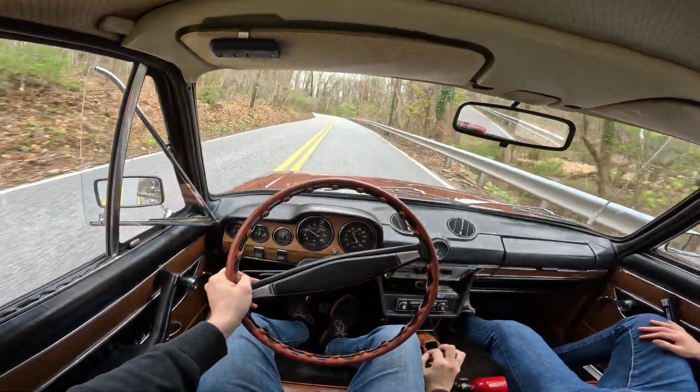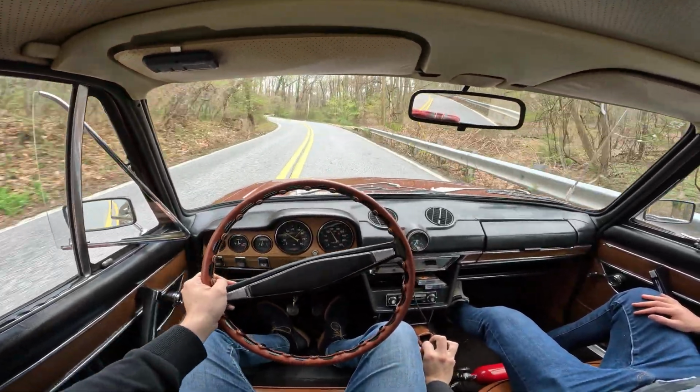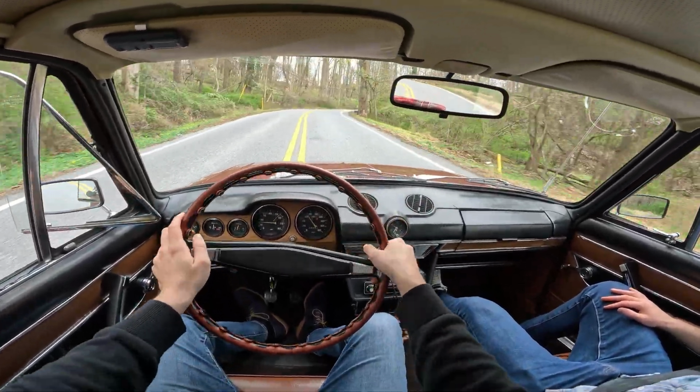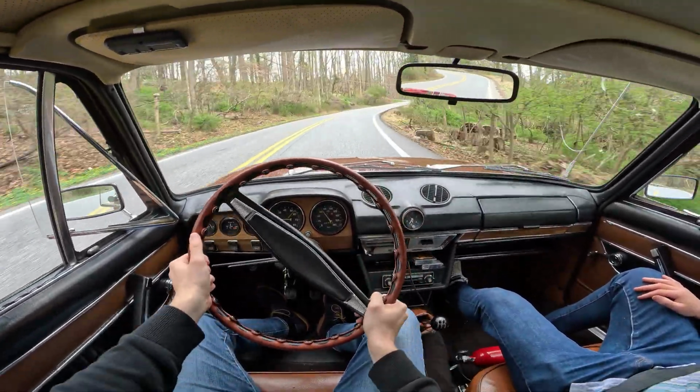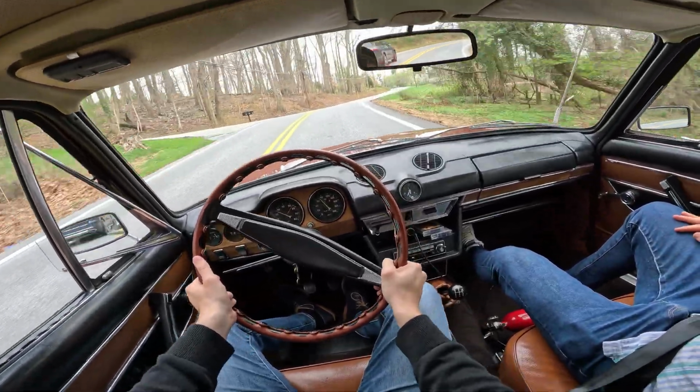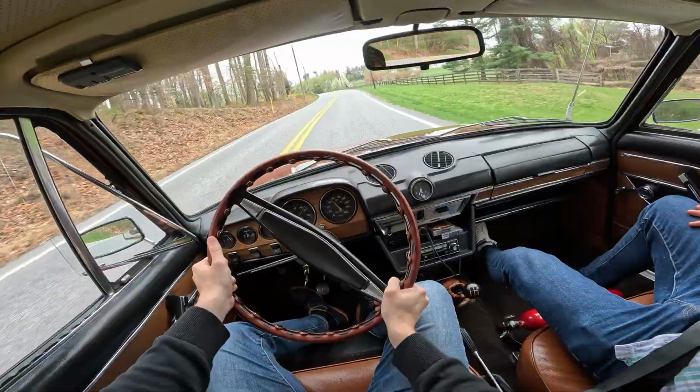If you don't mind me asking, how much altogether have you invested in this car so far, including the purchase cost, the shipping, the restoration, the fix, everything? The purchase of the car was, I believe, $8,600. Okay.